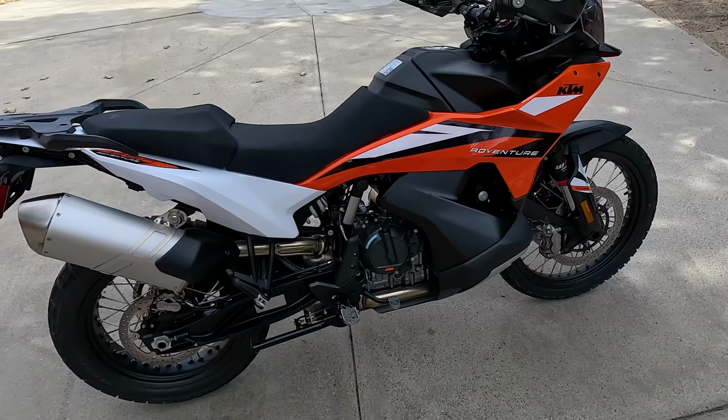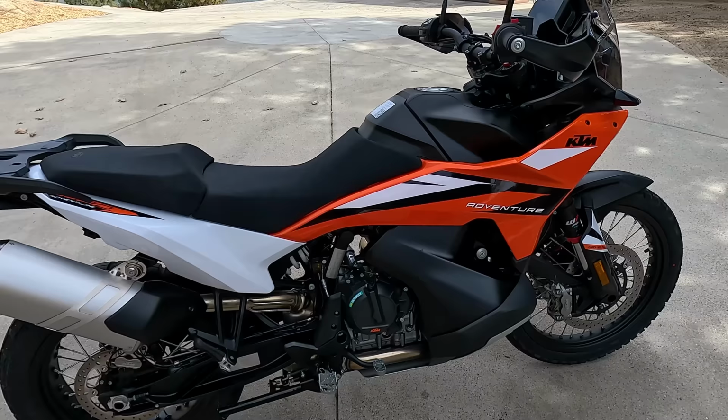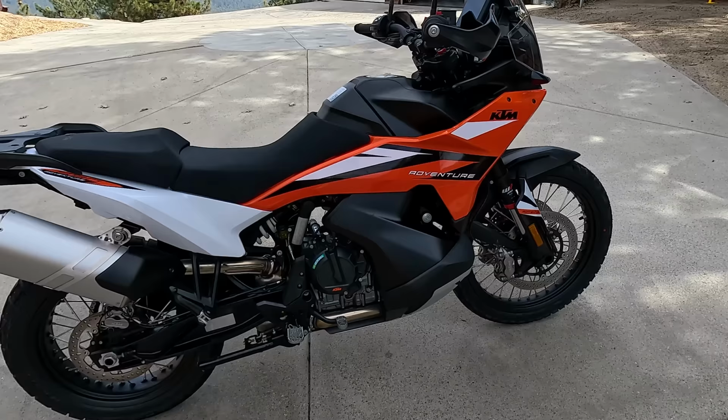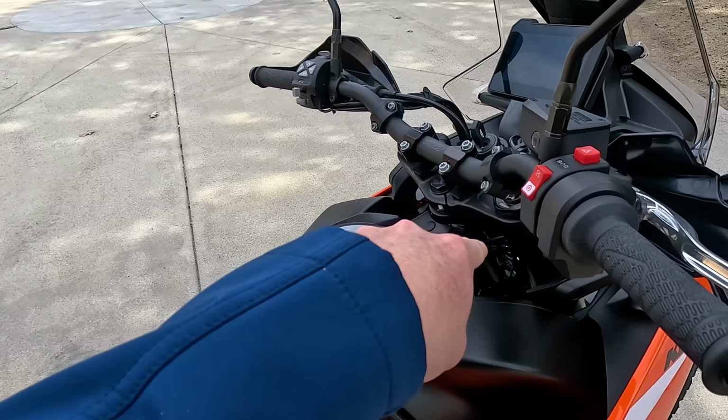Anytime. All right, let's go through the specs and features of the 2023 890 Adventure. I want to start off by talking about something that's been a bit controversial out there, and that's KTM's partnership with CF Moto. And it brings up a lot of questions about where these bikes are made. Because this is an 890 Adventure, this bike is actually still made in Austria at KTM's factory there. I just checked the sticker on the frame, which is very hard to show in the video, but it does say it's made in Austria.